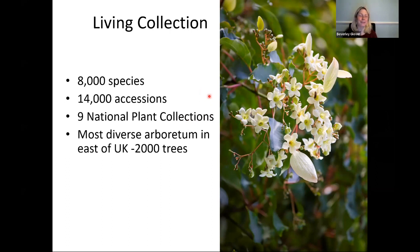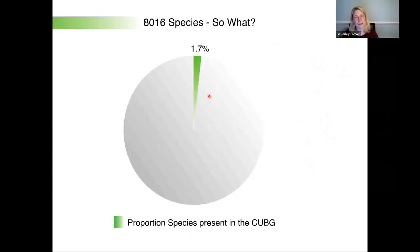Now, 8,000 species might sound like a lot, but I want to encourage you to try and think about it within a context. And so actually, the first question you might ask is, well, how many plant species are there? What percentage of the world's diversity of plants are you collecting? And the answer to that is a little bit disappointing. So actually we have 8,016. And that comes out at slightly under 2% of all of the plant species on Earth. There are over 400,000 plant species. So that doesn't look very impressive looked at like that. But then those 400,000 plant species are spread all across the Earth.